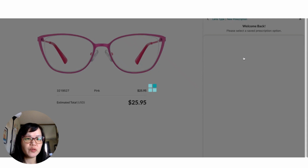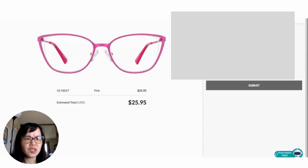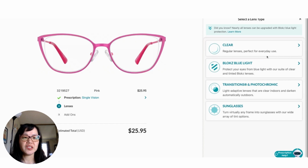Since I've done it before, I'm going to go to select from my account. I'm going to select from my profile, and choose the prescription that I want. Then I'm going to double check that it's the right prescription, and it is. Then I can choose if I want clear lenses or Blokz blue light glasses, which is the blue light blocking lenses, and that's for computer use and sunlight. Transitions and photochromic, I skip this one, or you can do sunglasses, but let's focus on getting regular glasses.